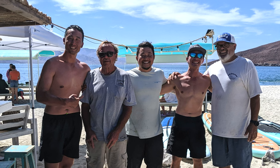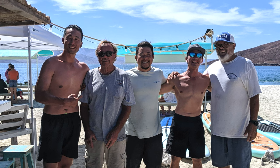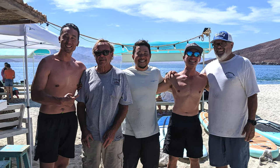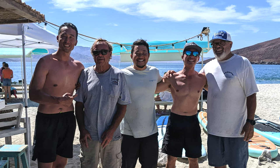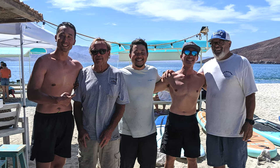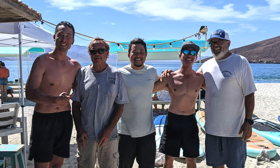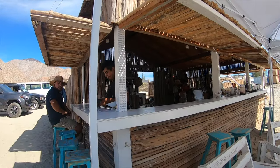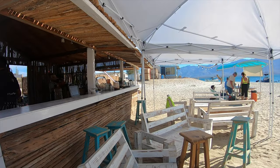So the guy on the left is Tony, the guy on the right is Raul, and Tony's wife is taking the picture. These folks are just awesome. Thank you so, so much. I'm so glad we were able to buy them a drink and some food. They're actually pretty close to us in SoCal, so hopefully we'll get to see them soon. But I'm so glad we got to at least pay them back a little bit for what they've done.